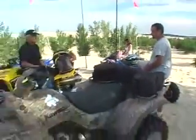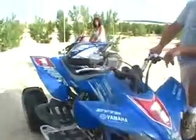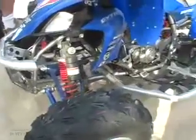It does go really nice. I'm real impressed with it. To me, the Renegade is Bombardier's best, Can-Am's best.